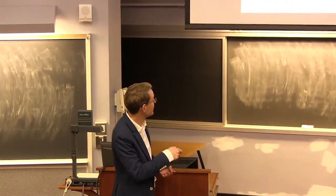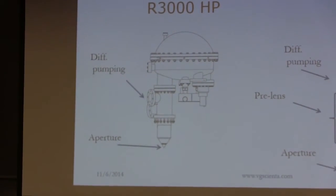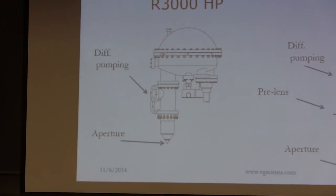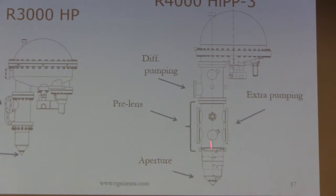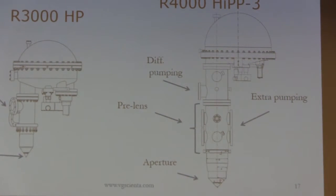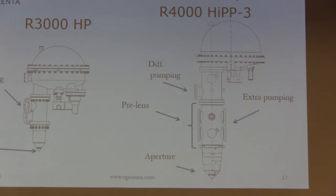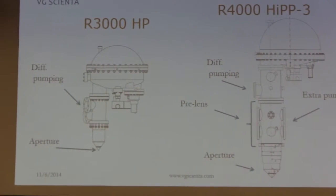And the reason is that the R3000 has the differential pumping integrated into the normal size of the analyzer, whereas the R4000 has an extra separate pre-lens, and the pre-lens makes it longer and gives a much better pumping. So the pre-lens contains both differential pumping stations but also refocusing electrostatics in order to make sure that you get a much better pumping but still don't lose any signal.